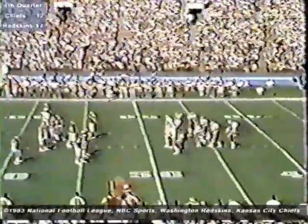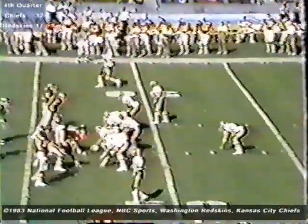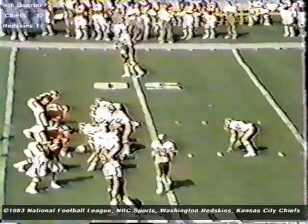Injury report on Lucius Smith of Kansas City. He has a sprained ankle. He will not be back. He's been replaced by Albert Lewis. It's a first down. The mark is the Kansas City 47.